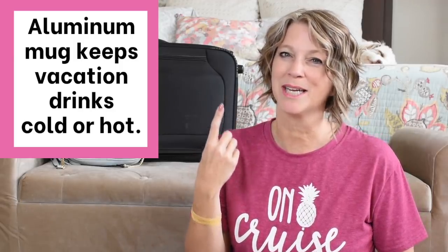One of my travel tips is to pack an aluminum mug. And the reason is because the aluminum mug keeps your fruity drinks cold and your coffee hot.